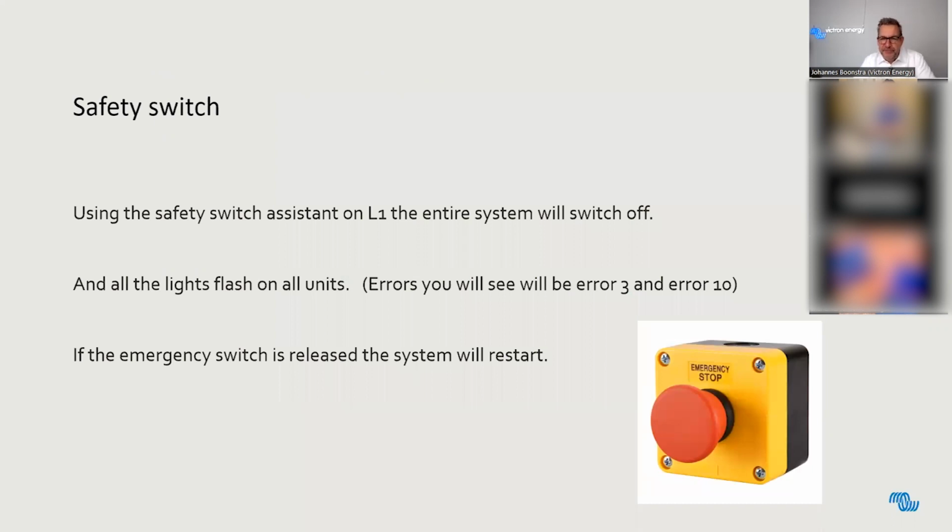If you're installing a system, one thing you shouldn't forget is that you have to have a safety switch in. If something is wrong in your load or in your system which you're feeding, traditionally you can just stop the generator and then everything would stop. If you have a hybrid generator system and in an incident you want to stop the load from being powered, you can stop the generator, but then of course the hybrid generator system will just take over and will supply that load anyway.